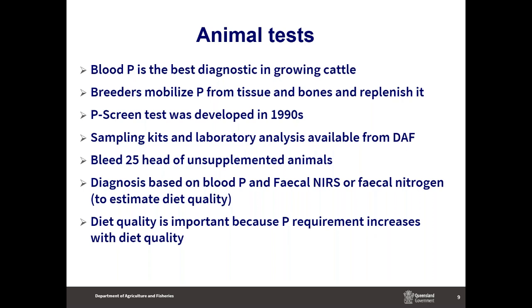Diet quality is important in deciding whether there's a phosphorus problem or not, because the phosphorus requirement increases with diet quality. So we just can't make a judgment on a blood phosphorus level without knowing whether their actual diet overall is good, bad or indifferent.